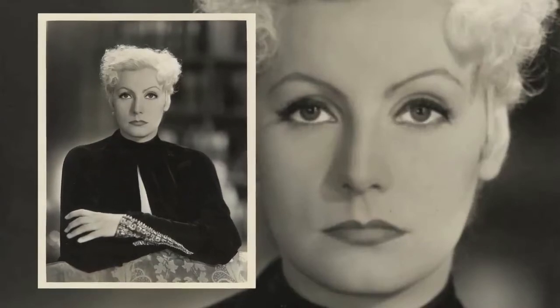Here's a 10 by 13 glamour shot of Greta Garbo for the movie As You Desire Me. And it's a little bit unique because Garbo is in a blonde wig, which is a completely different look for her. And it was done by her favorite photographer, Clarence Bull. And it's a great representation of early 30s portraiture photography.